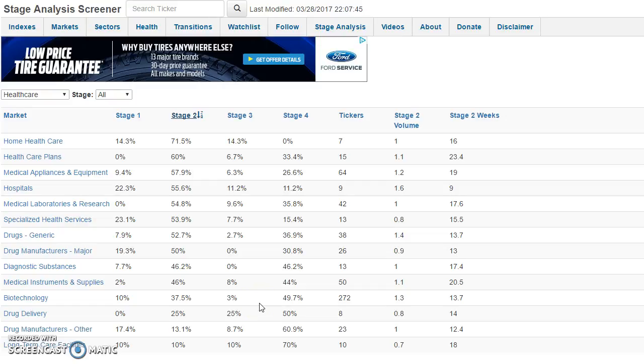So one of the things I'm going to be looking at as the second quarter starts is whether the biotech sector has more stocks moving into stage 2, and as well the rest of the sectors in the healthcare area, such as medical appliances and medical instruments, have stocks moving into stage 2, and I want to see volume coming into these stocks, signifying that a new bull market in the healthcare sector is starting to emerge.